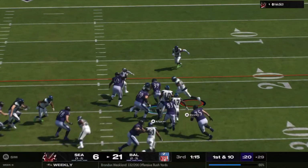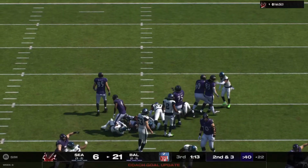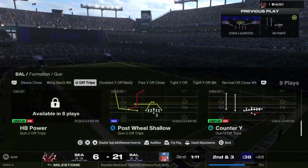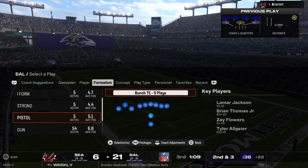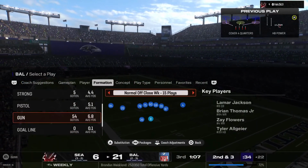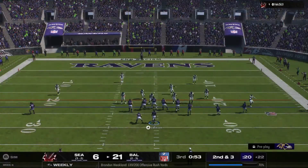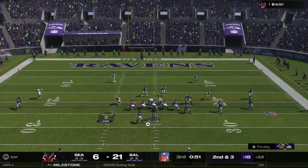A give up the middle to Algier. That's the way you want to run it on 1st down. A gain of 7. 2nd down and 3.